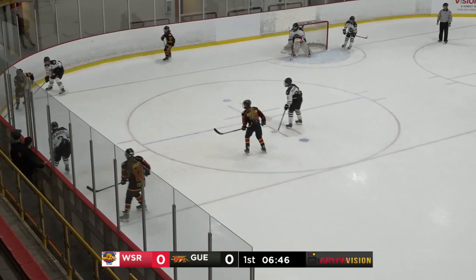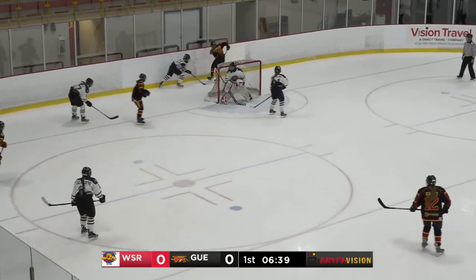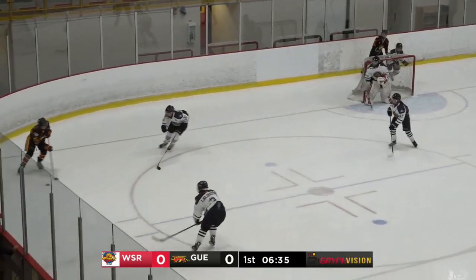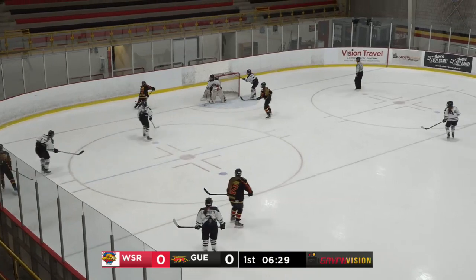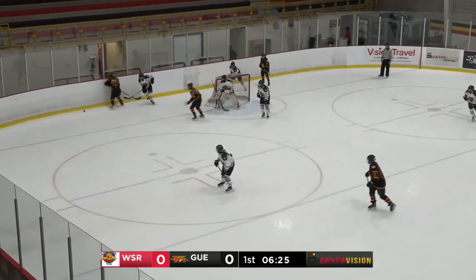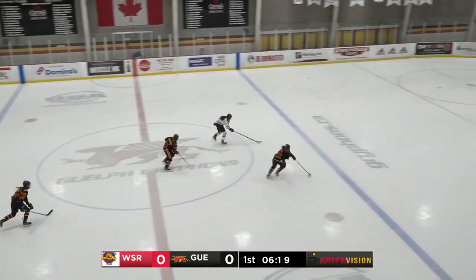Johnson down low. Trying to work it back into the corner. Johnson now. Looking for an option, still circling back. And will now go right back behind the net with Tonin. Johnson looking in front. That's broken up and Windsor will finally clear.